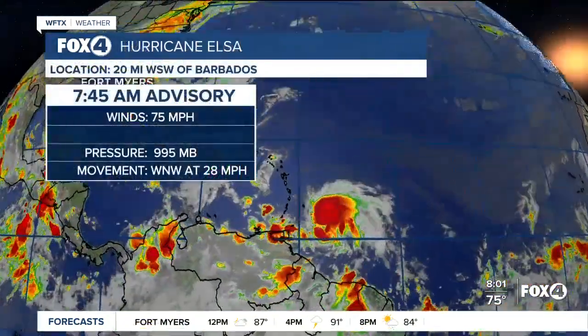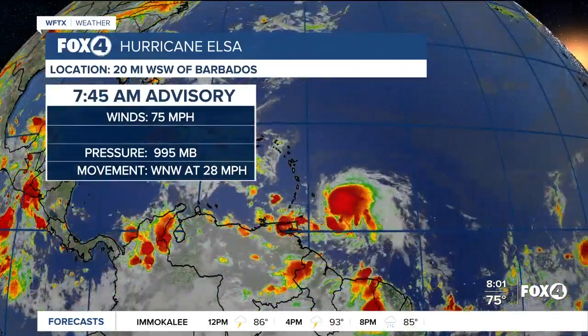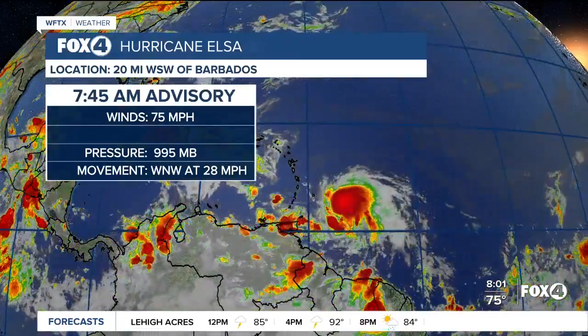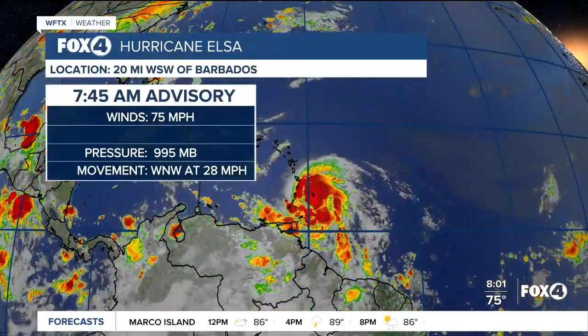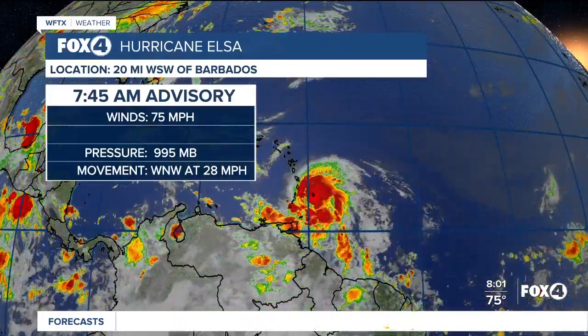Breaking at 7:45, this hurricane now has winds of 75 miles per hour, and the pressure is now below 1,000 millibars at 995. The movement is west-northwest at 28 miles per hour. That forward speed is extremely fast for a tropical system.